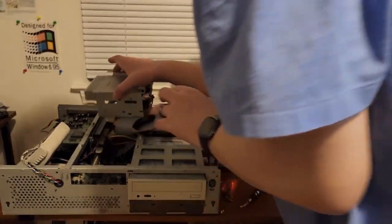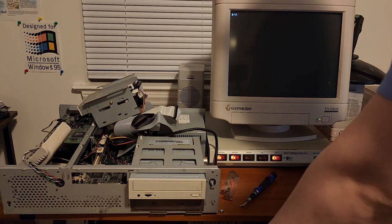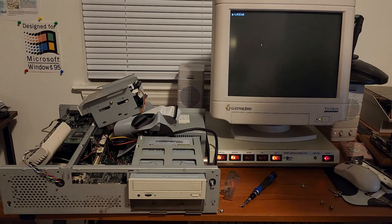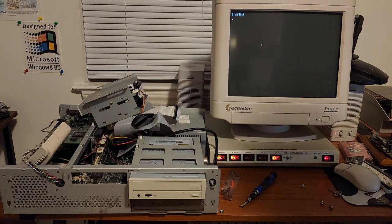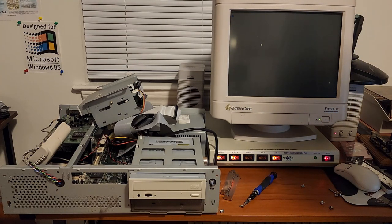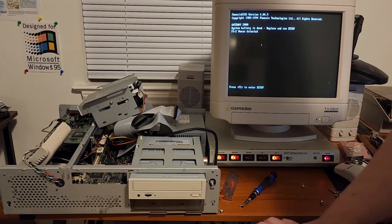I don't know if there's supposed to be lights on that CF card or not. I doubt it will work. Let's just try FDISK. Yeah, no fixed disk present. That shouldn't be the case. Of course, then again, I have had issues with this CF card in the past. It's a little bit picky.